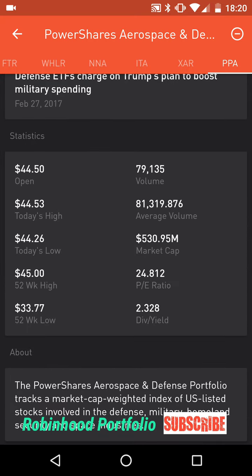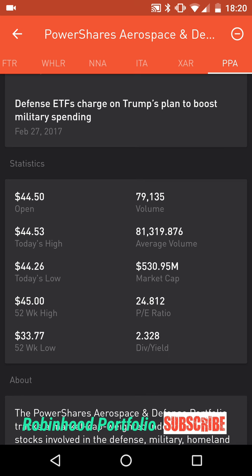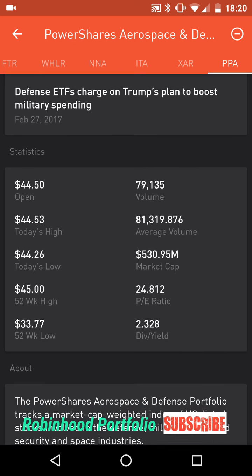If we go to the bottom, again, these are all tracking more or less the same index, market cap weighted index of U.S. listed stocks involved in defense, military, homeland security, and space industries. It's got the highest dividend yield of all 3 of these stocks, 2.328. PE ratio is in line with ITA there, 24.81. Again, this is a smaller ETF.